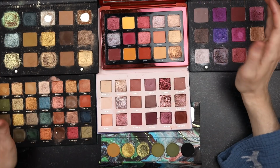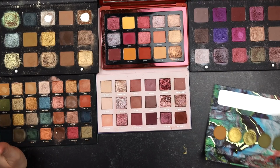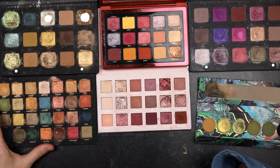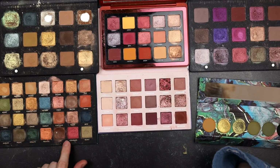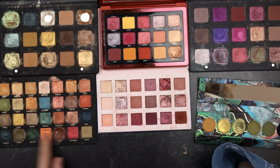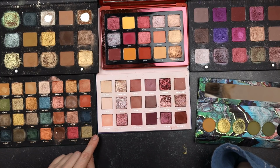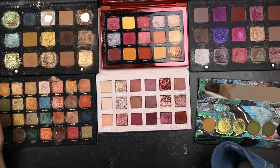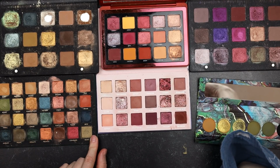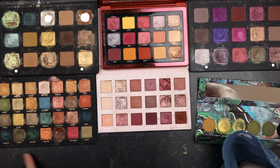So I'm keeping the 3 Natasha Denona palettes, but gosh, I feel like the Artemis palette down here, it's great. And this too is a Natasha Denona color story, right? This is like an Alter Ego dupe. It's great, but looking at it here, I just feel like everything in this palette that I want to use has a comparable shade in the gold palette. Even though there are some shades in here that aren't in the gold palette at all, you know what I mean? Like these oranges and stuff.